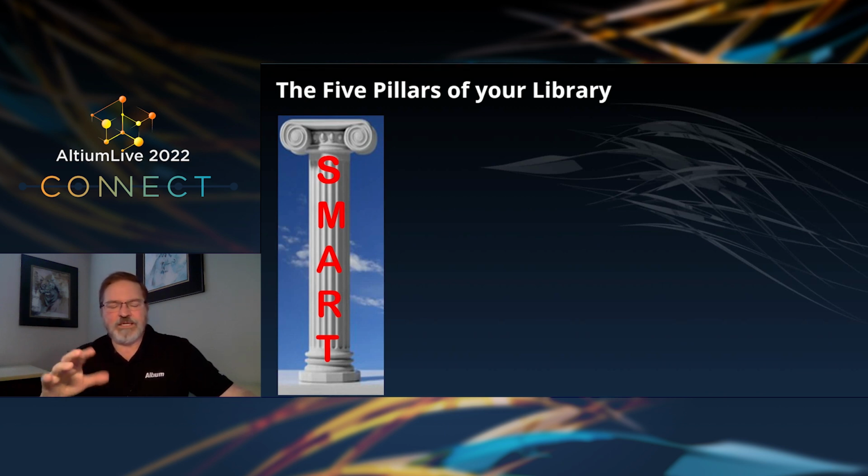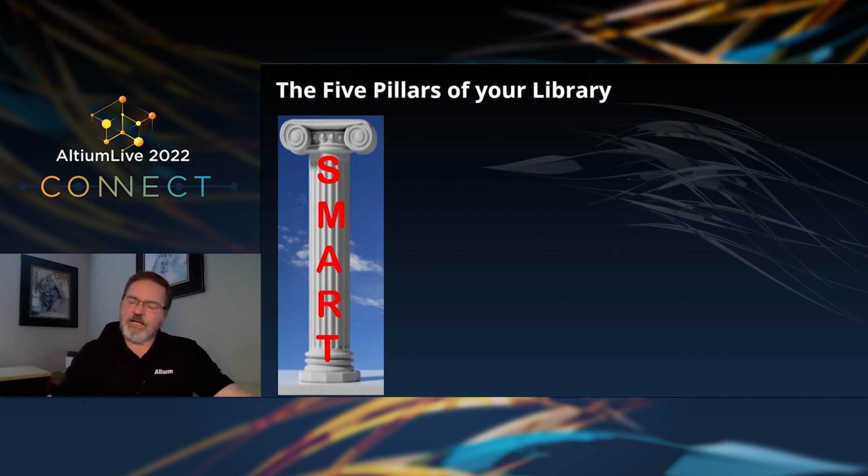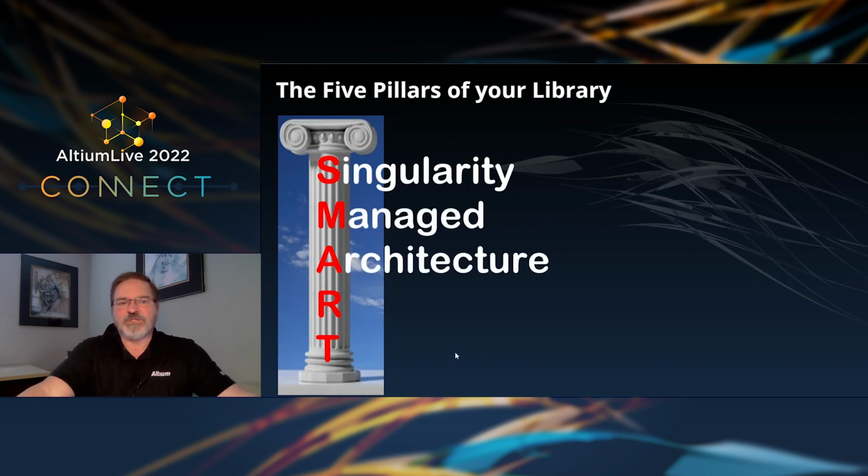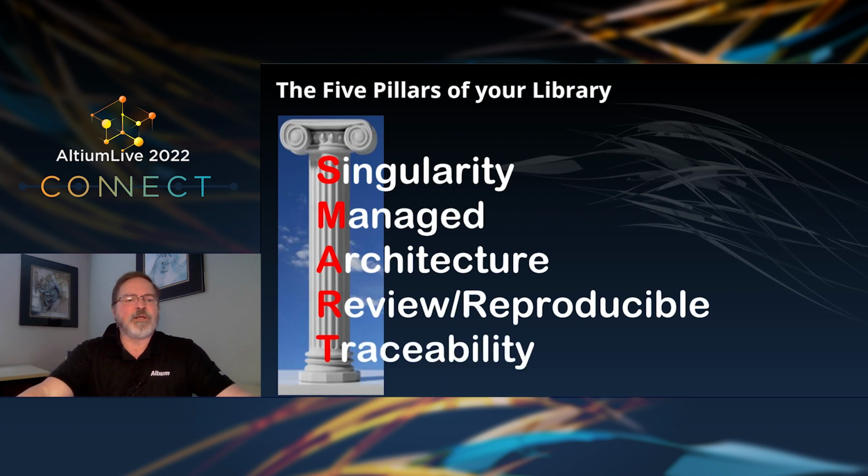Keep in mind with pillars, and I use pillars just because it's a structural thing. It supports the building in architecture, but if I took one pillar out, then the other pillars have to compensate for that. That's my first point here: each one of these 5 pillars is necessary. Now, I'm not going to be able to go through all 5 in detail, and I would really recommend you go back and review those presentations. They are on YouTube at the Altium Academy, to re-listen to them and find out in more detail about these 5 pillars. And these are singularity, managed, architecture, review, reproducibility, and then traceability.